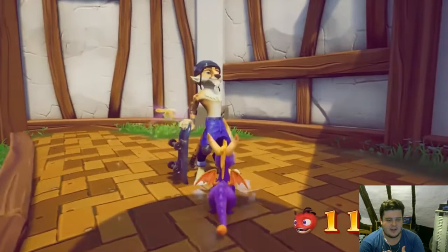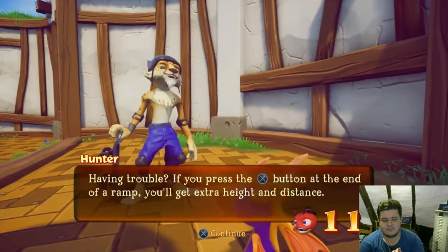Having trouble? Oh. If you press the jump button at the end of a ramp, you'll get extra height. Oh, okay, so this is designed to be an extra thing. I see what they're doing now. I definitely see what they're doing. Okay.